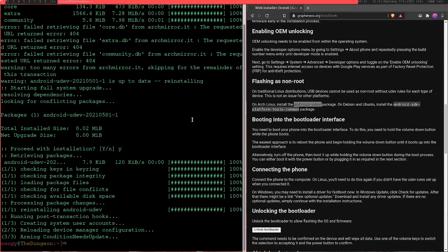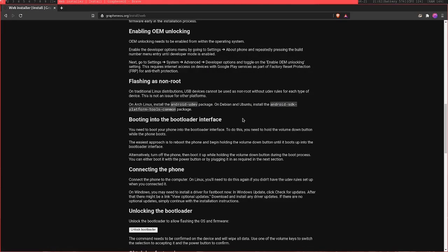Okay, I should probably have mentioned as well, if you're on Ubuntu or Debian or any of those other distributions, then you'll need to do this one instead. Once you've done that, you're going to need to go into the bootloader. The easiest way to do this is to just restart your phone and then press the down button as it comes up. I'm not going to show you this on my physical device because I don't have a camera handy. You're a big boy. You can figure out how to push the down on the volume.